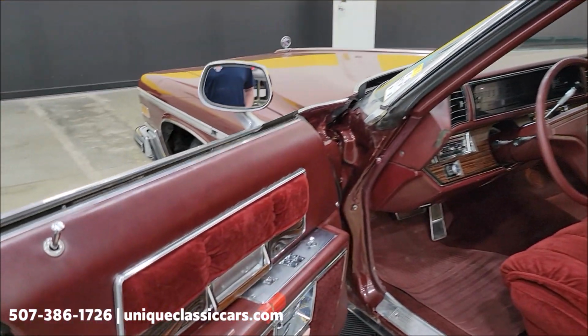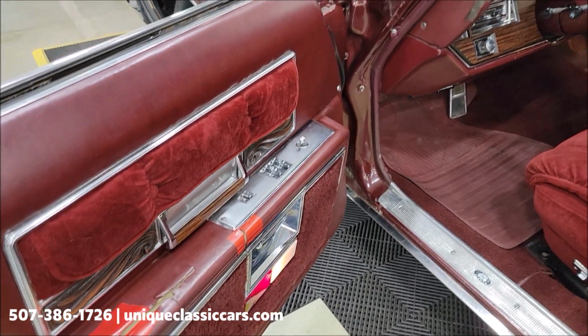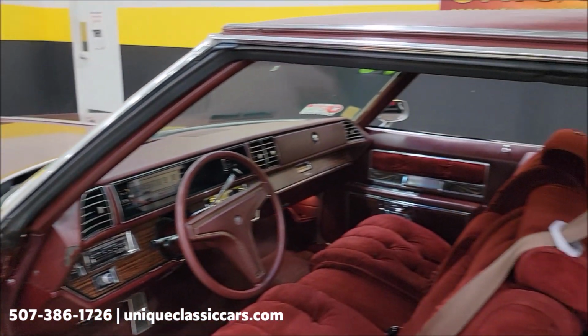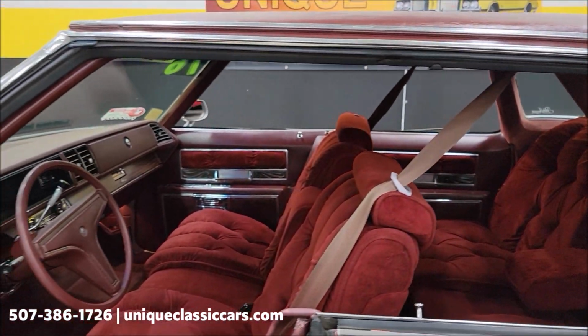Just to let you know, do show some wear in the door armrest over here, of course, power windows. And as you can see, those are all working. And with the hardtop, you are missing the B-pillar right there.